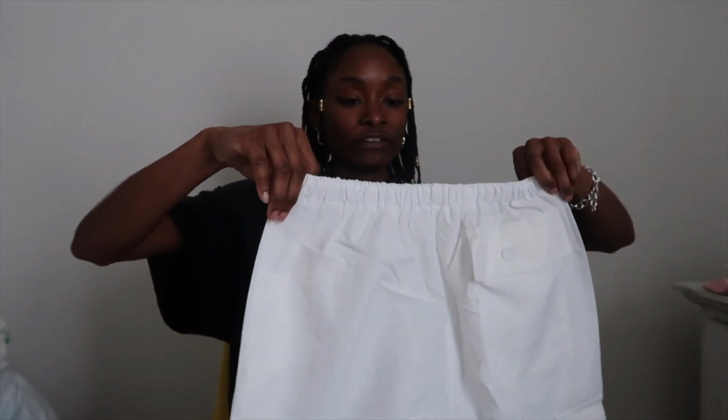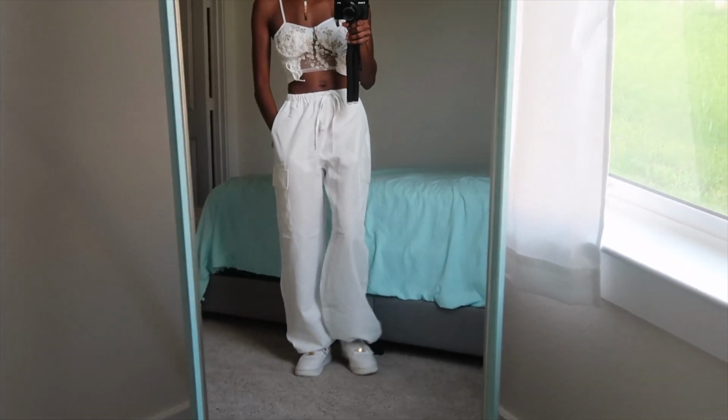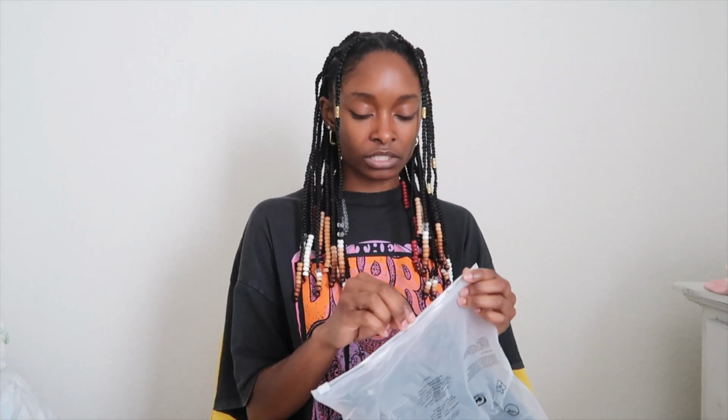Cargo pants. I got these white cargo pants. Oh, they have a drawstring, so these might actually fit. Thank God. They're actually really big, but they do have a drawstring at the bottom so that they can go back in a bit. Oh, I was excited about this one. I really hope this one is good quality.